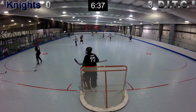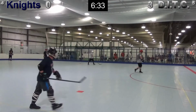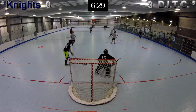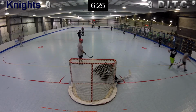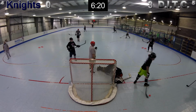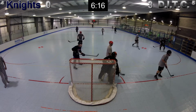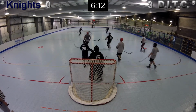And it only took 5 minutes 20 seconds to complete the hat trick. How do you like that? Shot saved by Galoppo as he collapses. It's still loose though, and Galoppo trying to look for it, and he covers. It kind of makes you wonder how Street Force in the B division is not getting goals like that.